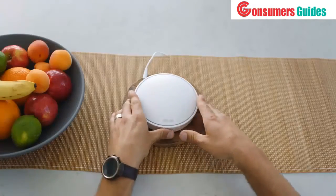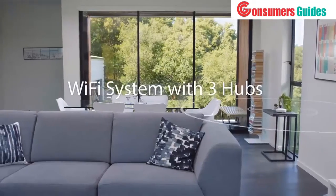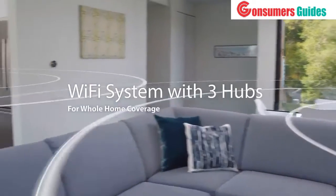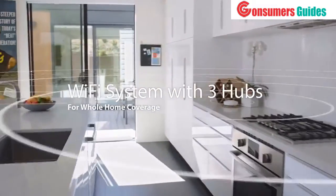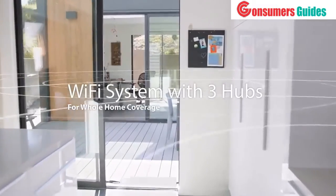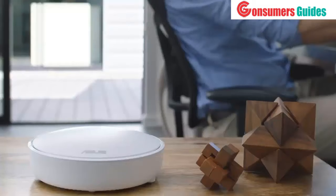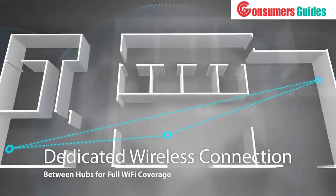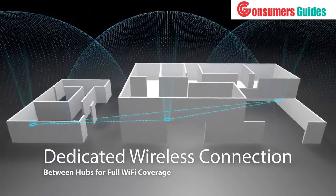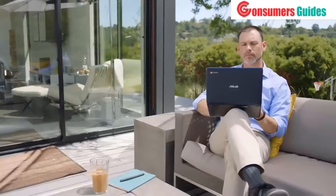Thankfully, there's Lyra, the whole home Wi-Fi system. Lyra uses 3 wirelessly connected hubs to deliver a super fast, reliable, and secure Wi-Fi signal to every corner of your home. Finish setup with a few quick taps using Lyra's mobile app. Thanks to Lyra's tri-band design, one of the bands is dedicated to connections between Lyra hubs. The dedicated band and smart antenna design of each Lyra allows you to enjoy full coverage on all your Wi-Fi devices, from the living room to the backyard.